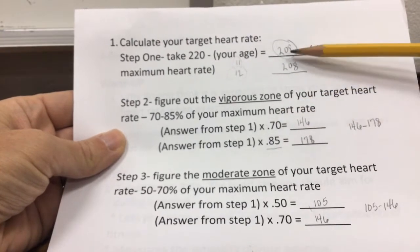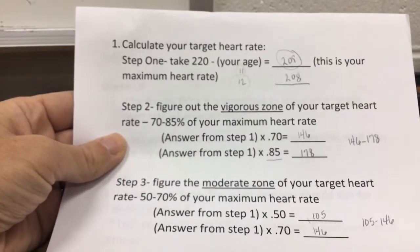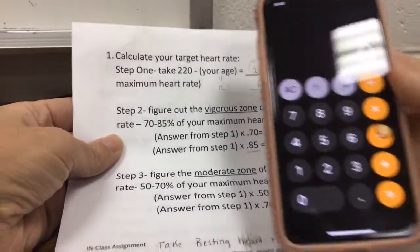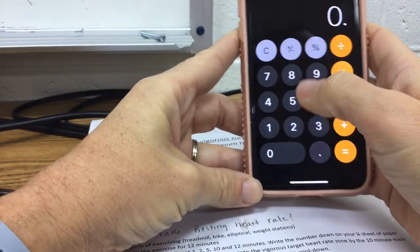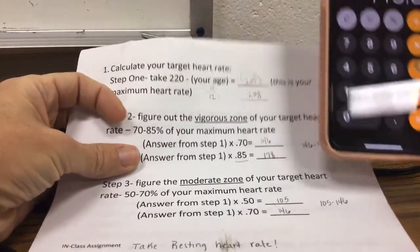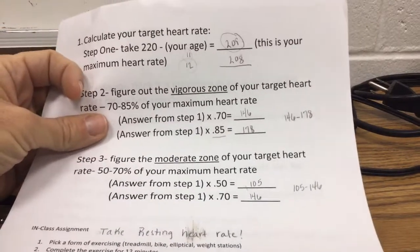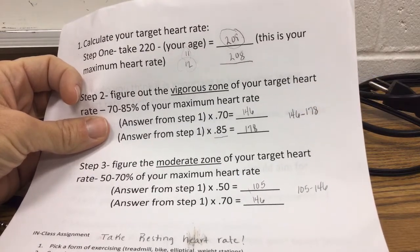So I'm gonna take 209 and I'm gonna multiply by 0.70. So if you do that, you can use a calculator on your Chromebook. I have one on my phone. I'm gonna take 209, multiply by 0.70, and I get 146. Okay, so that's what I wrote down here. I'm going to do the same thing, take my answer from step 1, which is 209, and multiply by 0.85, and you get 178. Okay, so your vigorous heart rate zone, which is where you want to be by the time you get to 10 minutes in this exercising today, is between 146 and 178.